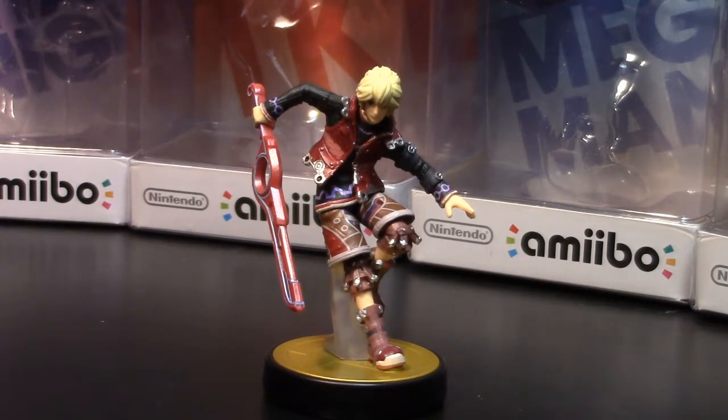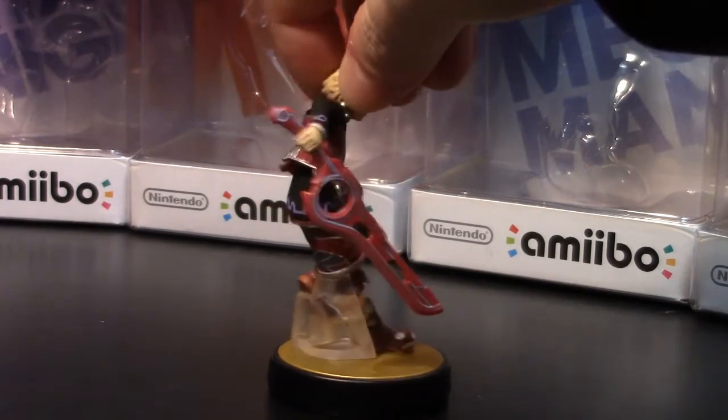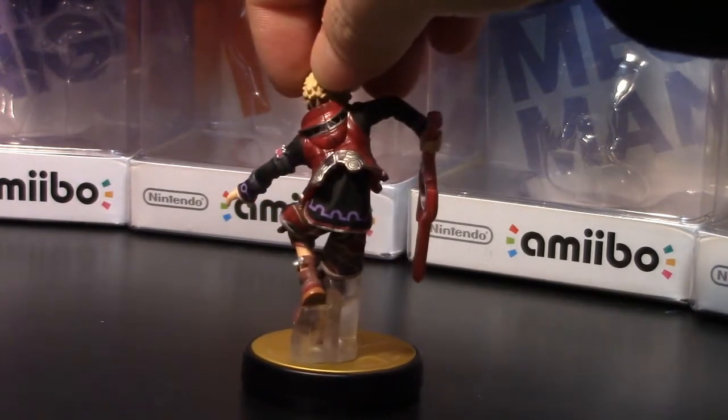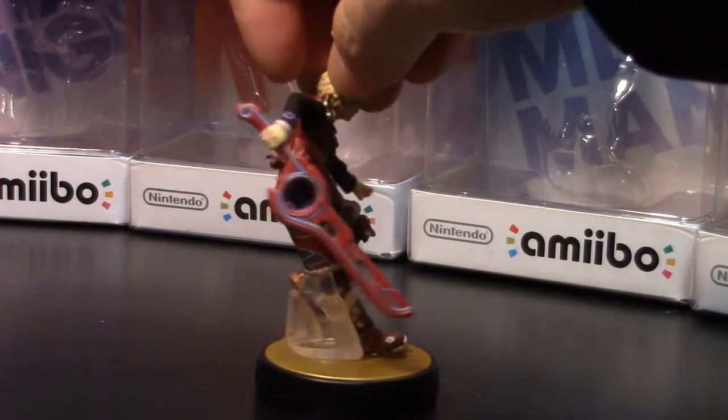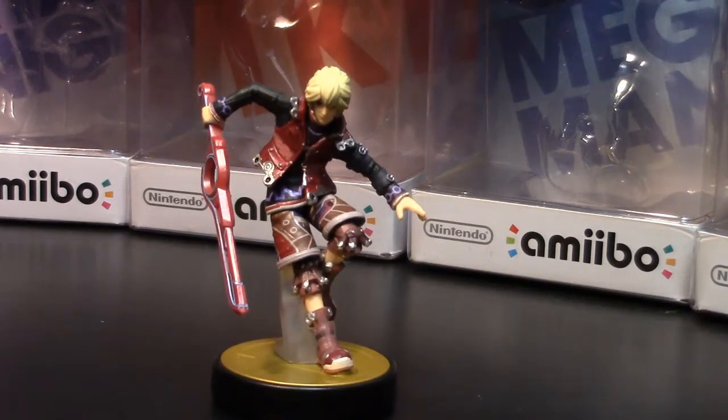He's got a lot of detail in his paint and his deco. Really nice quality figure. Pretty decent little support for him since he's got such an awkward angle he's standing at, but really nice figure, and I'm really glad I was able to get him too.